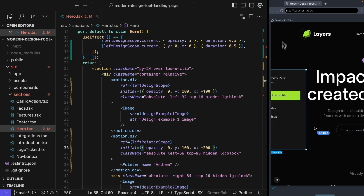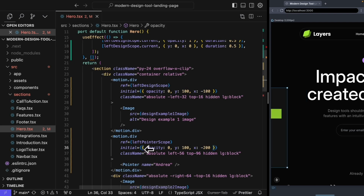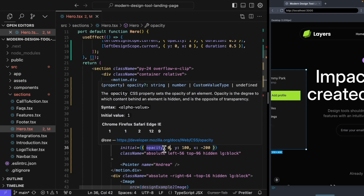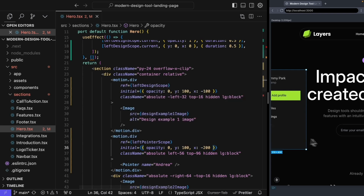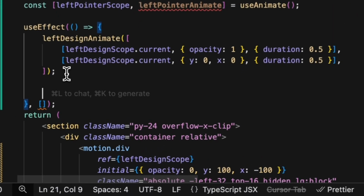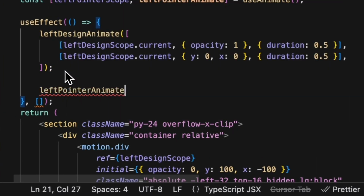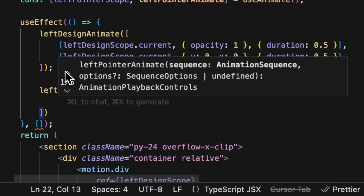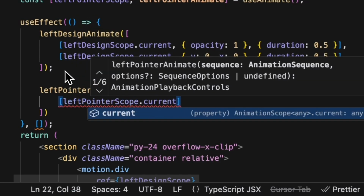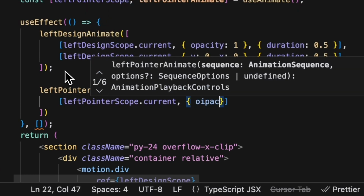It'll disappear from the page as soon as we hit refresh because, of course, now it's going to be opacity 0. So we need to animate it in, and then we need to move around our cursor to go ahead and animate it to its final position. So let's do that in our use effect hook. So for this one, we can say left pointer animate, and we'll run a sequence, and we'll use our left pointer scope.current. The first one is just going to be animating the opacity. So I'm going to say opacity is going to go to 1. And of course, it's going to do that over a duration of 0.5 seconds.